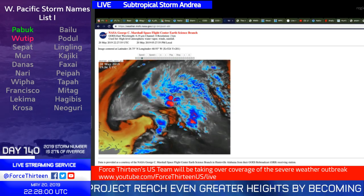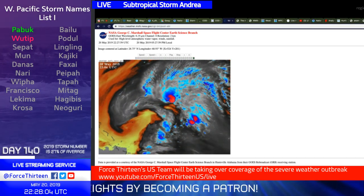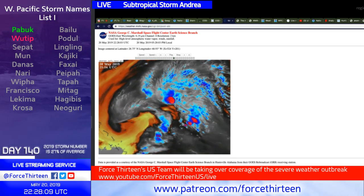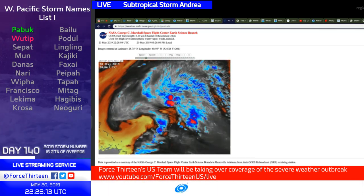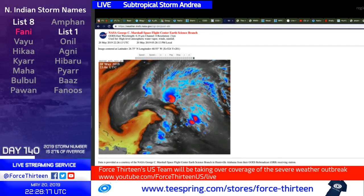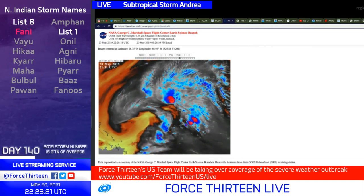It is pretty broad. Subtropical systems usually are pretty broad. I feel like the 35 knot wind field is going to be pretty broad once this advisory comes out, and we'll get to that probably any minute now. Any second, probably.